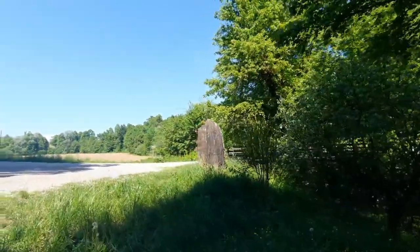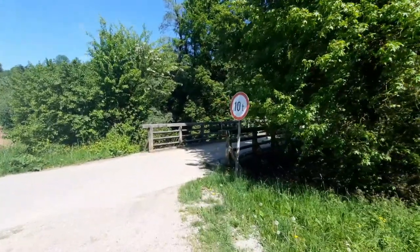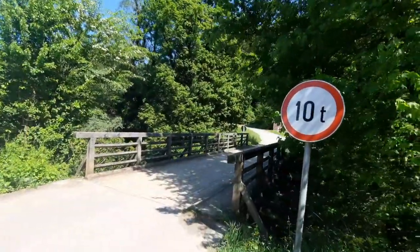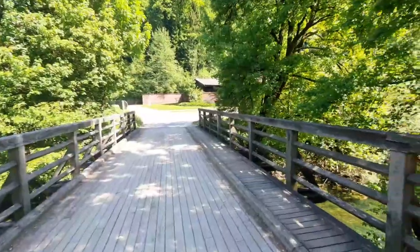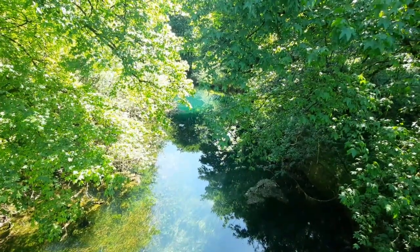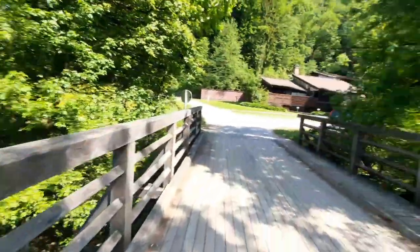And now let's cross the wooden bridge and see what's on the other side. So there, that's the main road. From the main road from the town of Vrhnika, you just turn left here and come here. So, 10 tons bridge, I think I can safely cross it. And this is the view of Ljubljanica River. And the other side. Mustn't forget about the other side. There you go. Pretty nice.